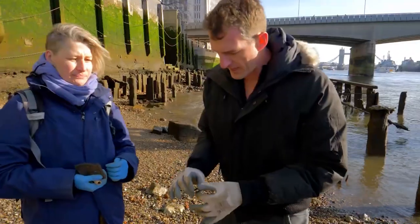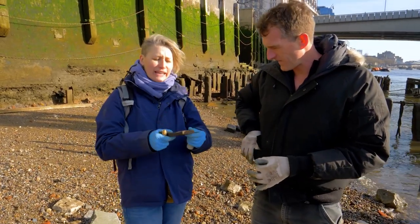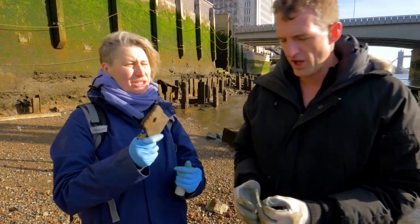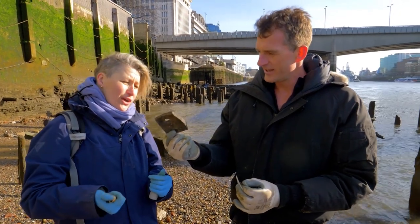Okay, so let's have an update. What have you found? Okay, so I picked this up just because I really like roof tiles. I know that's a bit weird, but this has got a hole in it for the wooden peg, and it's burnt. Hold on, are we looking at Great Fire of London action? You never know, you just don't know.